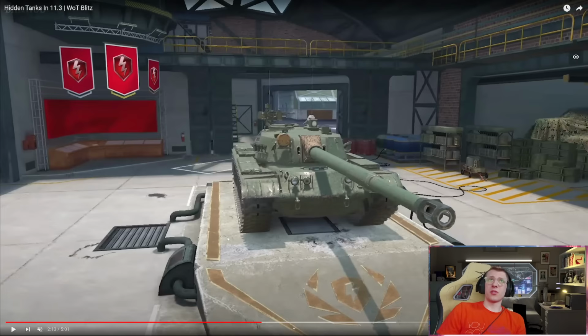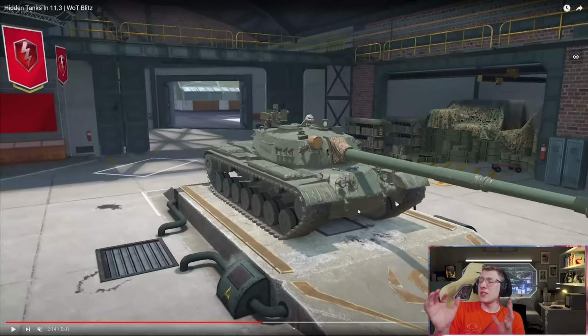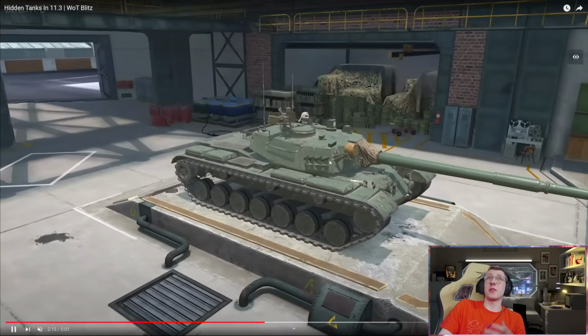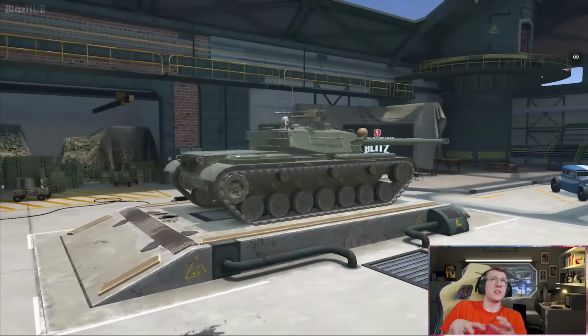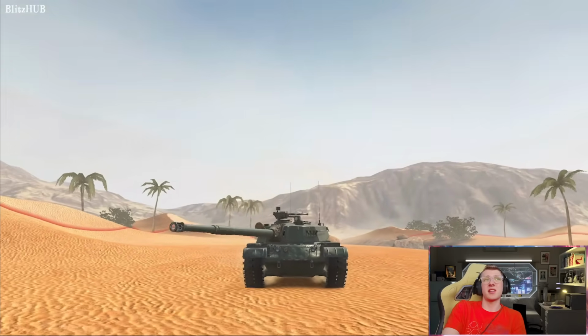Then we have a really interesting vehicle. This is an American-Chinese hybrid. So this is the BZ-74-1. It has the turret of a Chinese heavy, something very similar to that of a BZ-68. But the hull is that of an M48 Patton. Yes, you heard that right. You can see the hull here. Obviously, it's got that same rounded design and architecture of the M48 Patton, but the turret is very clearly that of what appears to be a BZ-68, or at least closely resembling a BZ-68.